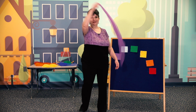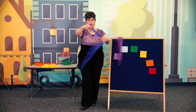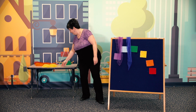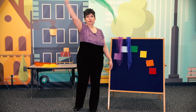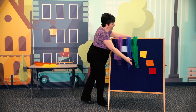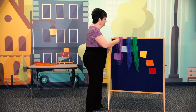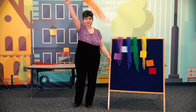Rainbow purple, rainbow blue. That's right, a great big circle. Look at you go. Rainbow green, a great big green circle. And what comes next? That's right. Yellow too, a great big yellow circle. Rainbow orange.